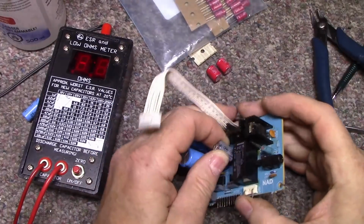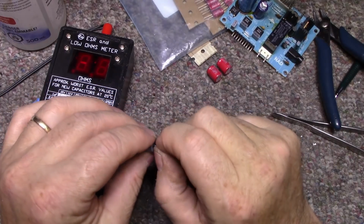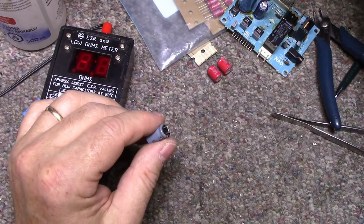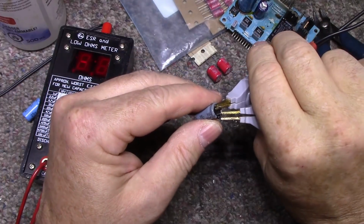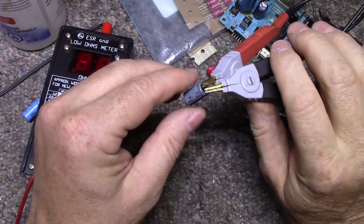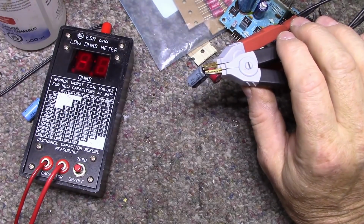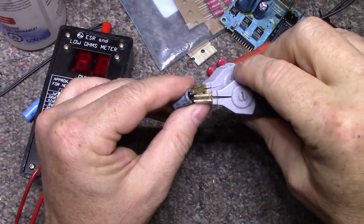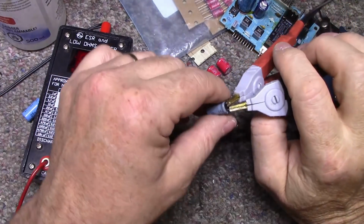The ESR meter is great for spot checking and determining if you have a problem, but they don't tell you everything about the capacitor. So I'm just going to connect this up and see what it measures. What the hell is it reading? Is this right? Something's wrong with this thing.